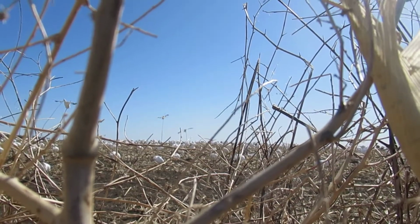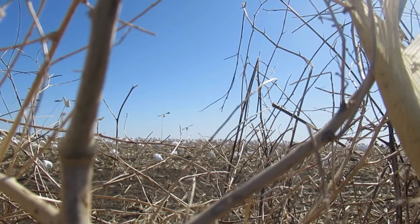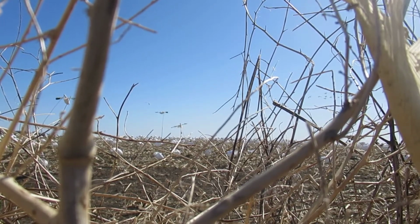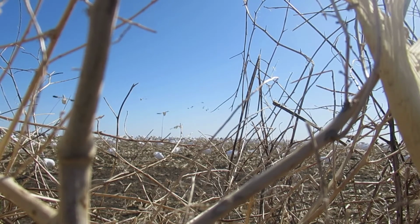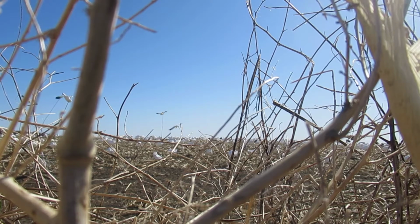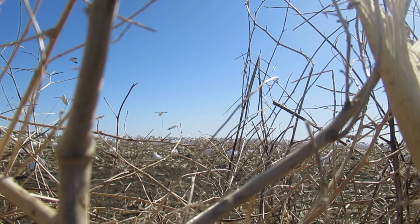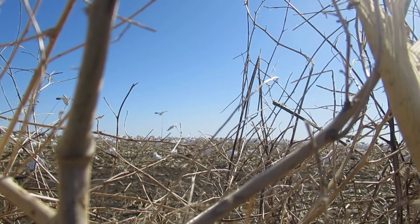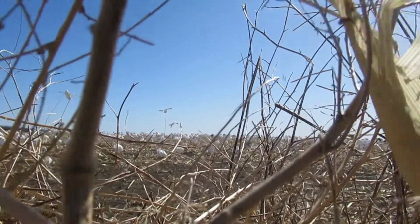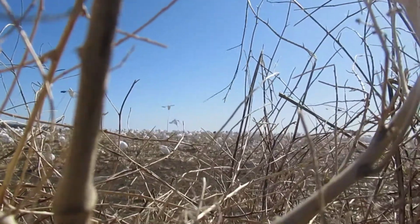You're on the right, hopefully there's some back here to the left. Here they come. Get ready, they're gonna be real close. Let's kill him. Get him. Get him.